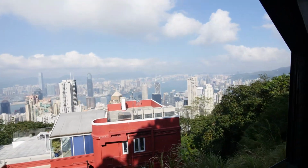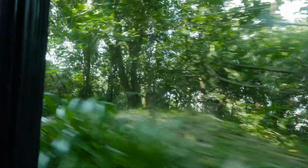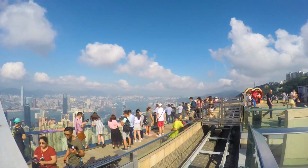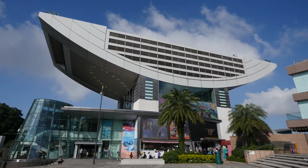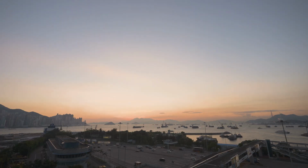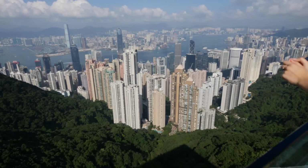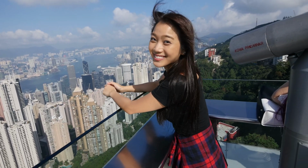This is the Peak Tram, and it's one of the shortest tram rides you'll ever take. Only 7 minutes, but hey, it's not about the journey. It's about the destination. The tram leads to the Peak Tower, which is this funky-shaped building. Once up at the rooftop, the view opens up to the entire expanse of Hong Kong Bay. You may have to nudge your way to the best vantage point. This view is definitely worth the crowds.